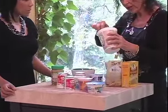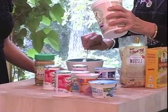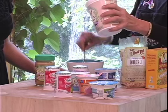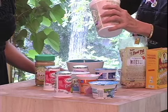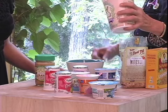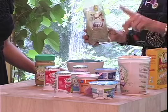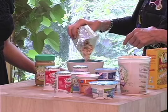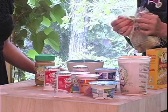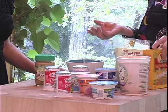This goat's milk yogurt is flavored with vanilla and a little bit of sugar. So it's going to be a little more caloric, not much, than your plain goat's milk yogurt, which is naturally, as I said before, low in fat. We're going to add about equal amounts of yogurt and equal amounts of muesli.